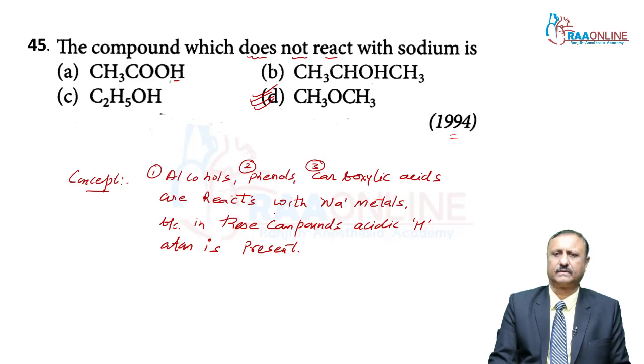So my dear students, in this crash course, I give you all 40 years of question papers for NEET, and I give you reactions as well as concepts. My dear students, when you learn this concept, you can solve all the questions which are asked in future in your exams.